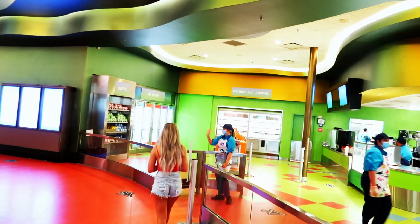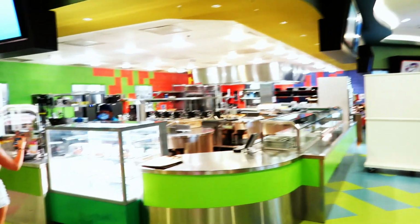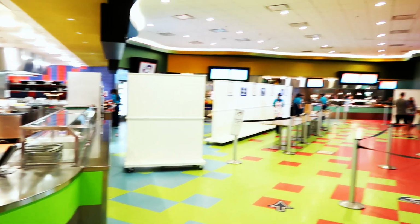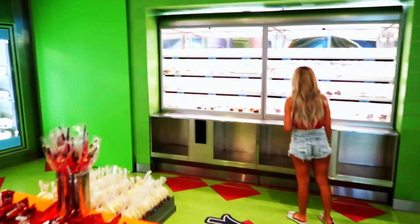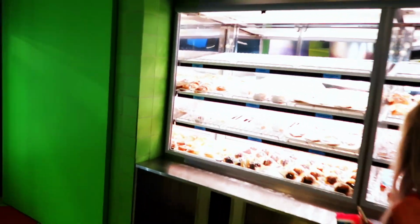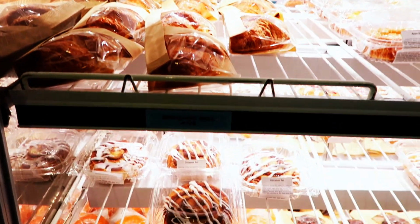Over here is the actual food service section. Currently they're doing mobile order only, but normally you'd be able to go up, order and get food from any of these sections, take it to those registers there, and check out. Right now with mobile order, you place your order and then pick it up from one of those. They do still have a dessert case and pastry case over here that you can look at though.